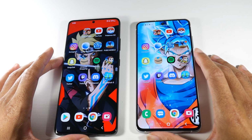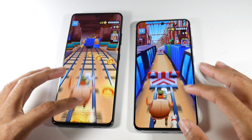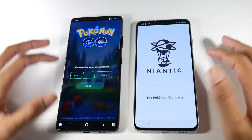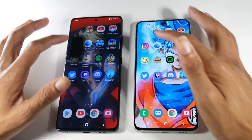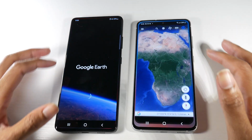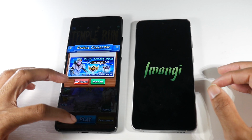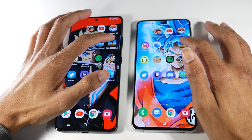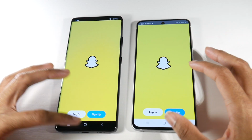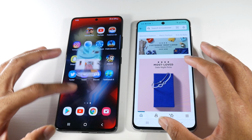Alright, let's go ahead and check out RAM management here. See if we get any closeouts. Still open on both. Very nice. First closeout, S21 FE. And it looks like they both closed Instagram out, oddly enough. And now the S21 Ultra is closing out applications. Okay. Still open on that. Still open. Looks like the S21 FE reopens Snapchat. Two reopens here.